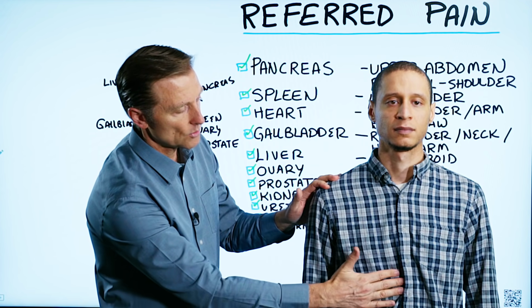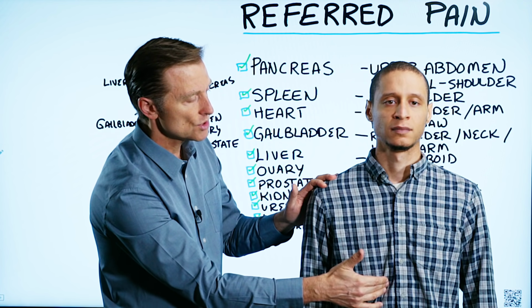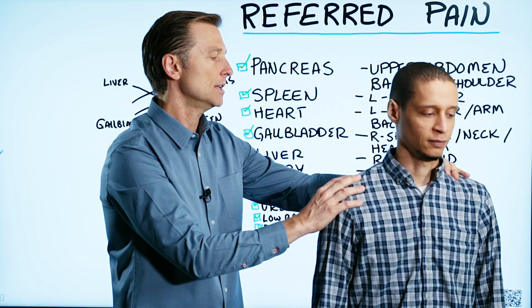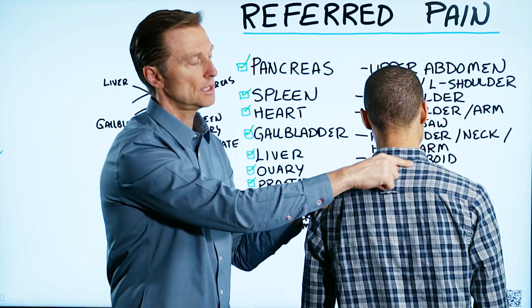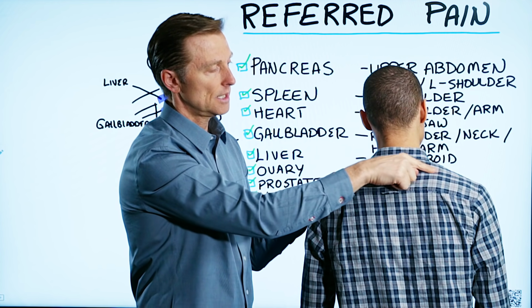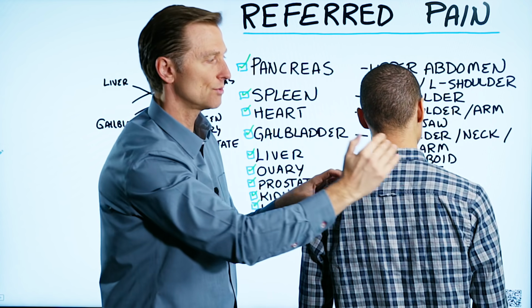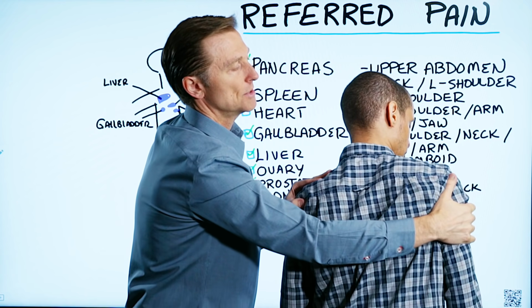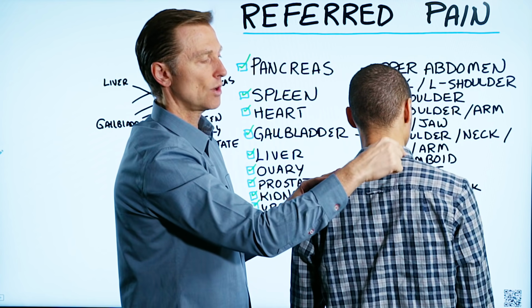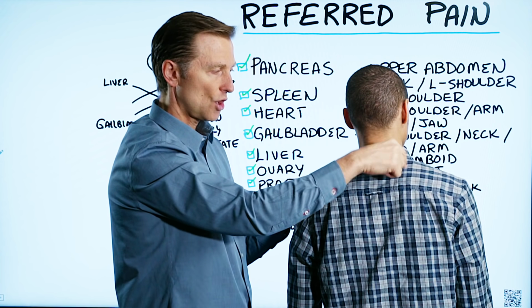Now, the gallbladder, which is the opposite side, right underneath the rib cage right through in here, will usually refer pain to the shoulder area right through here. There's a little muscle called the levator scapulae muscle. People will just kind of want to massage on the right trap, but it's really this tiny little muscle right through in here that raises up the shoulder like this. And that's where you'll normally get it. So it'll be a tight knot. It'll be painful. This is gallbladder for sure.